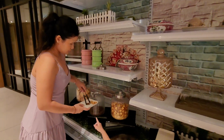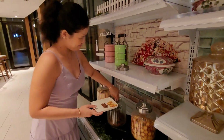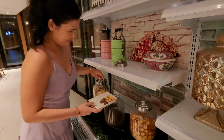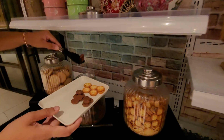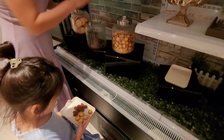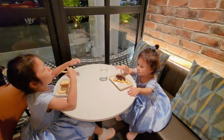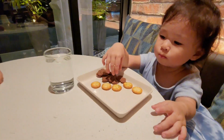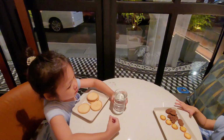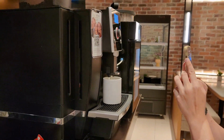Oh, there's a 24 hours lounge over here. So you can take all the biscuits. Anytime when you're hungry and you want to have supper at night, just drop by to the lounge and you can have all the biscuits at your expense. What's your name? Give the cookies to the kids. Mama. Nice. I like the cookies. Yes, yes. You're at the lobby.